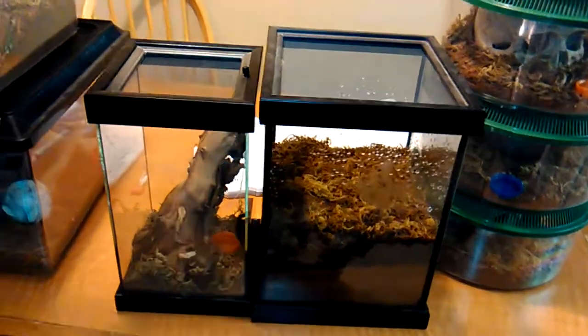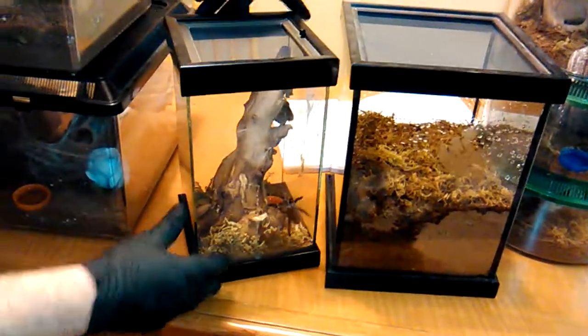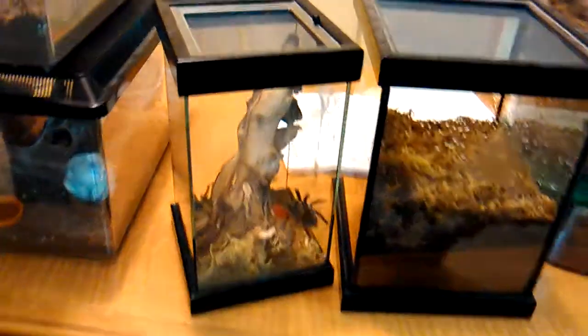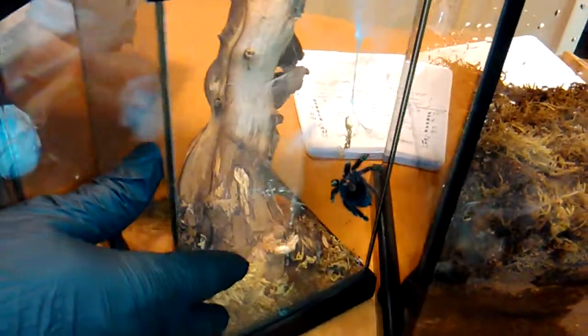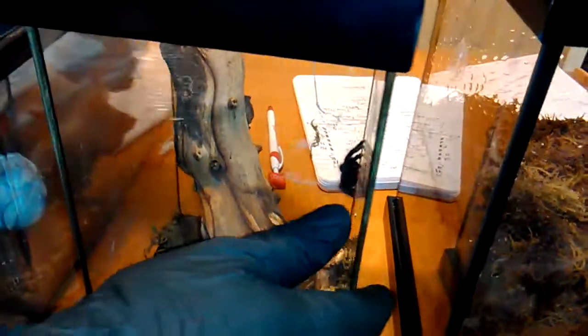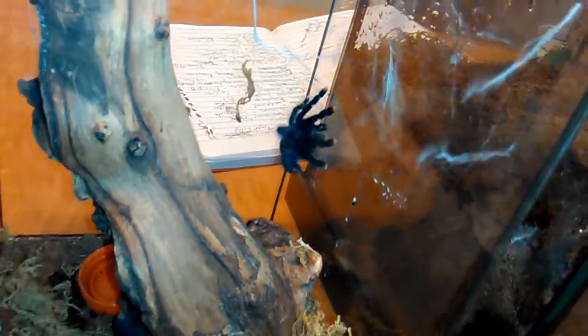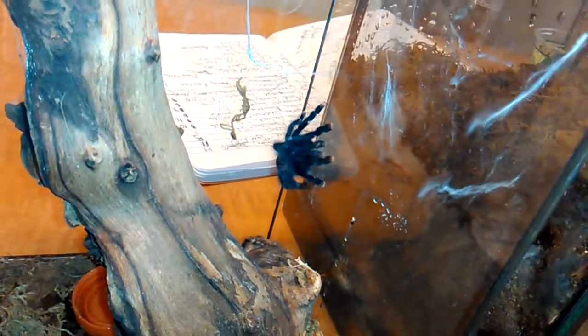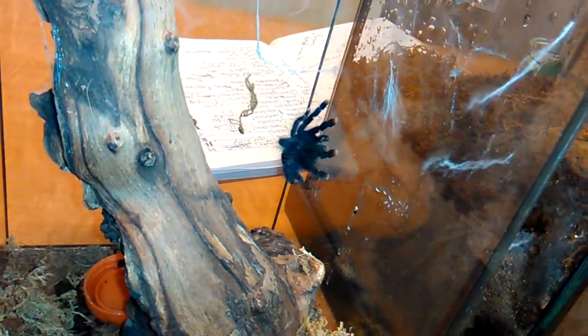And then next, we have the Avicularia. That was funny. She never does that. The Avicularia, Smoke. Smoky. Let's see. She hasn't eaten anything, but we haven't really tried recently, and also have not tried a cricket for her. So we'll try that and we'll see how she does.